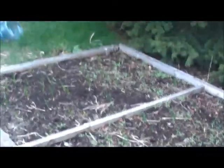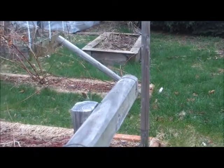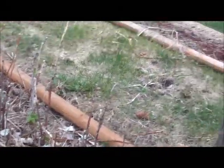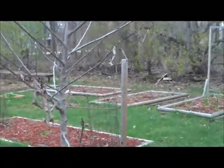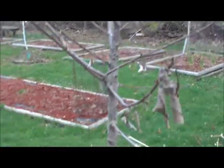Got some onions growing back here. I gotta get back here and clean up some more. Got a broke pole. I think the cold just snaps these poles. You see, I'm happy about it. My raspberries are coming back. And then again, another grapevine. And this plum tree is getting ready to flower. I don't think my cherry tree is going to make it again. So that's another tree I probably lost.